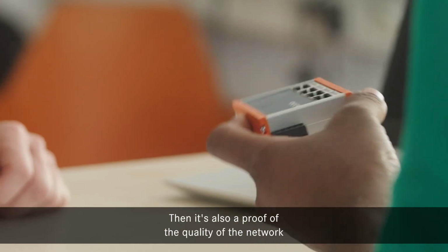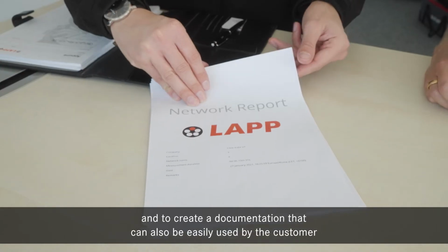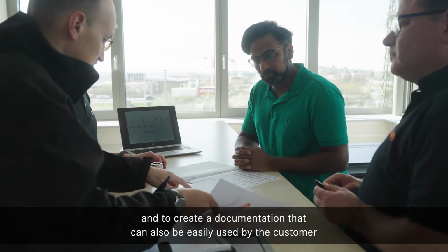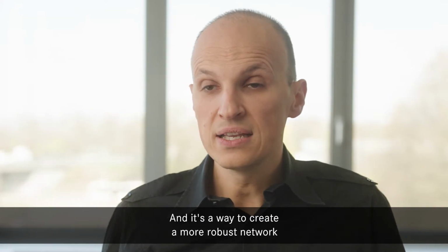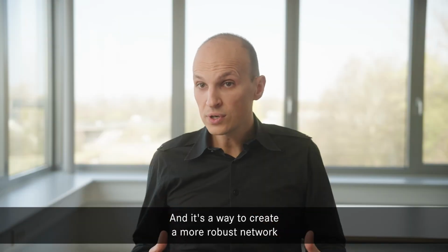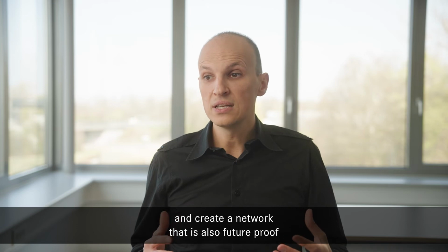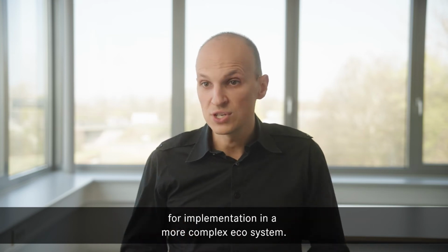Then it's also a proof of the quality of the network and a way to create documentation that can also be easily used by the customer to prove this quality. And it's a way to create a more robust network, and to create a network that is also future-proof for implementation in a more complex ecosystem.